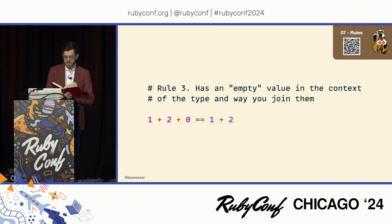The third rule is for something to be reducible, there should be an empty value of the same type that, if you combine it with any other value, you should get that value back. Why does this matter? Well, what do you do if you sum an empty array? It matters that we have a reasonable default to fall back on in the context of what we're joining together. Can you imagine if enumerable didn't give us back an empty array if we had no elements after select? It'd be chaos. You'd be rescuing everywhere. We might as well program Java at that point.